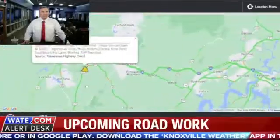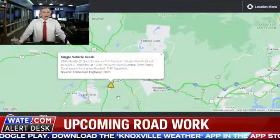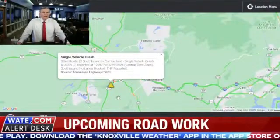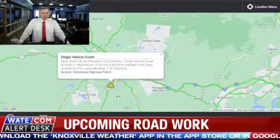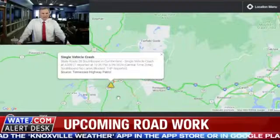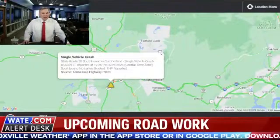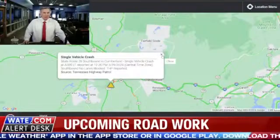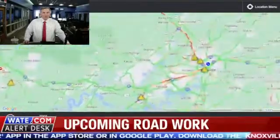I want to click on this one for you. This is a single vehicle crash. State Route 28 southbound in Cumberland. Again, a single vehicle accident. No lanes blocked right now, so that's the good news. This coming from THP, but crews still working that scene, so be careful just south of the Crossville area. Could see some delays there at times, but definitely want to slow it down. If you have to move over, obviously give those crews some room to work, but definitely you want to slow it down, that is for sure.